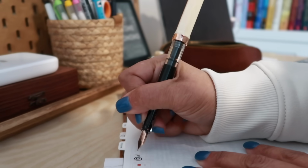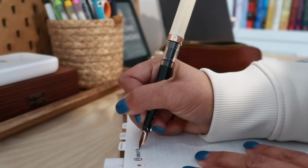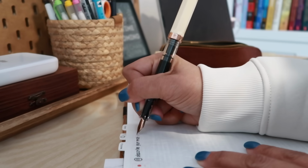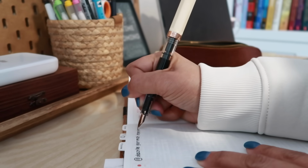But I really do love journal prompts because it really does help to get the page started, kind of get your brain going and getting ready to write for the day.